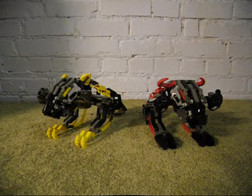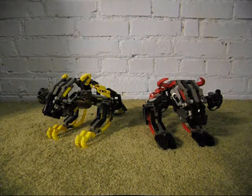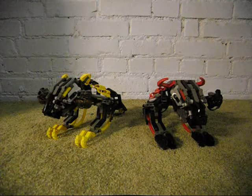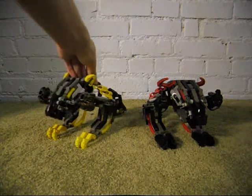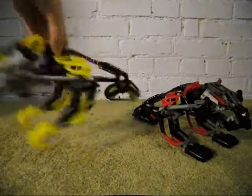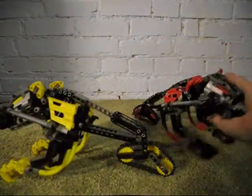Anyway, enough about that. What we see here are Muaka and Kane-Ra. Now, what exactly are the Muaka and Kane-Ra? Well, they look quite similar. Yes, they both have this function where you just hold this down, and they just go out and bite.